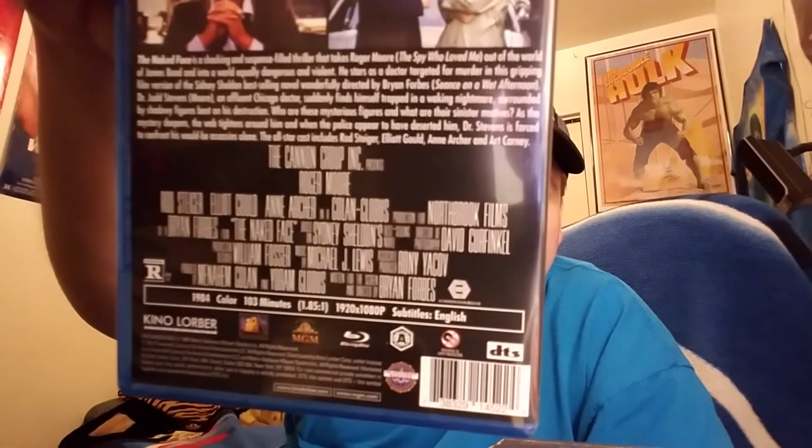Alright, we can't get this stupid thing open for some reason. It doesn't want to open. Alright. What do we have here? We got a security tag on this thing. This is from 1984. Sorry, guys. 1984, right there. That's region A locked. No crustiness. And there's our simple Kino label.